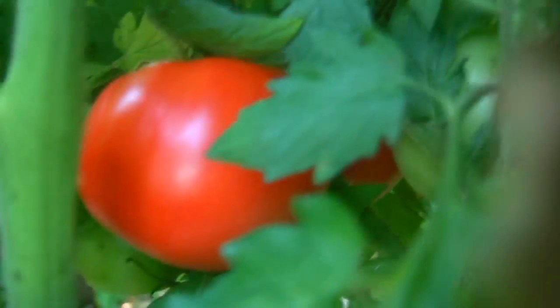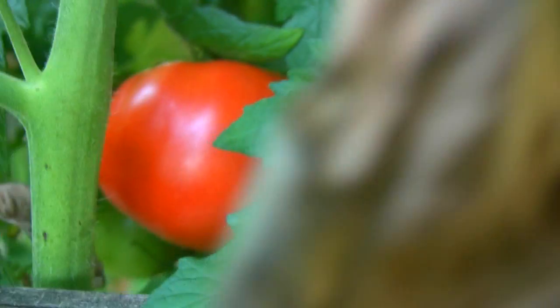And as you can see here, yeah, we got redness happening. Those might be pullable, I don't know. These are a variety of San Marzano. Interesting shape. I really like the shape, this sort of oblong shape.